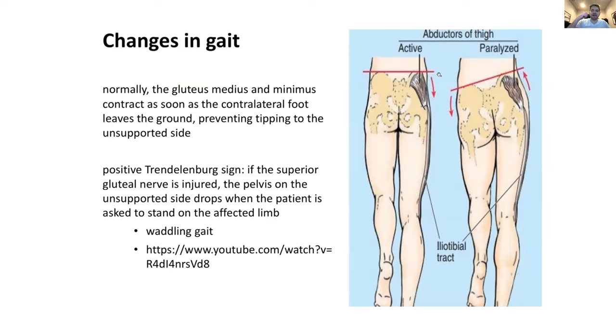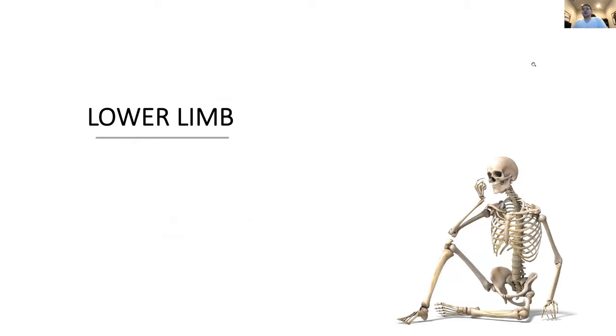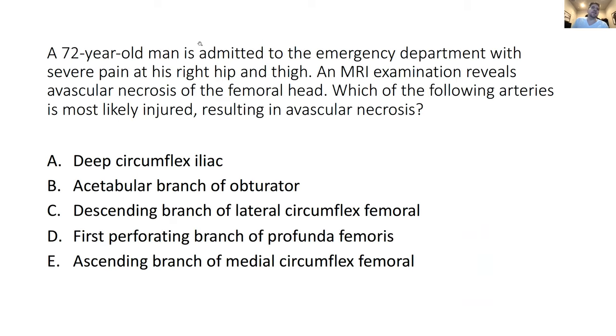So just make sure, it's kind of counterintuitive. It's the muscle on the opposite side that would be indicative here, because you're not using the muscles on the side that you're lifting the leg, right? To keep the hip stable, you're using the muscles that are stabilized on the ground. So it's opposite. And that's called a Trendelenburg sign. All right, let's go on to the lower limb. Try this one.